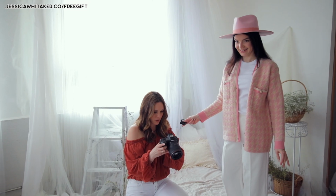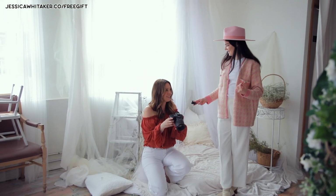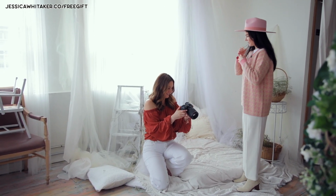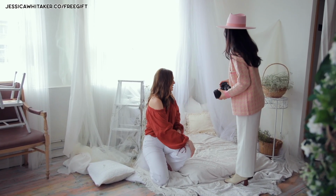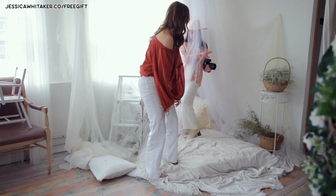Testimonial from real door. Holy moly. Okay, you look so cute. So cute. Yay. Okay, so let's do some more in here though. So now I'm gonna have you stand. I know, I love the rusty crusty color.